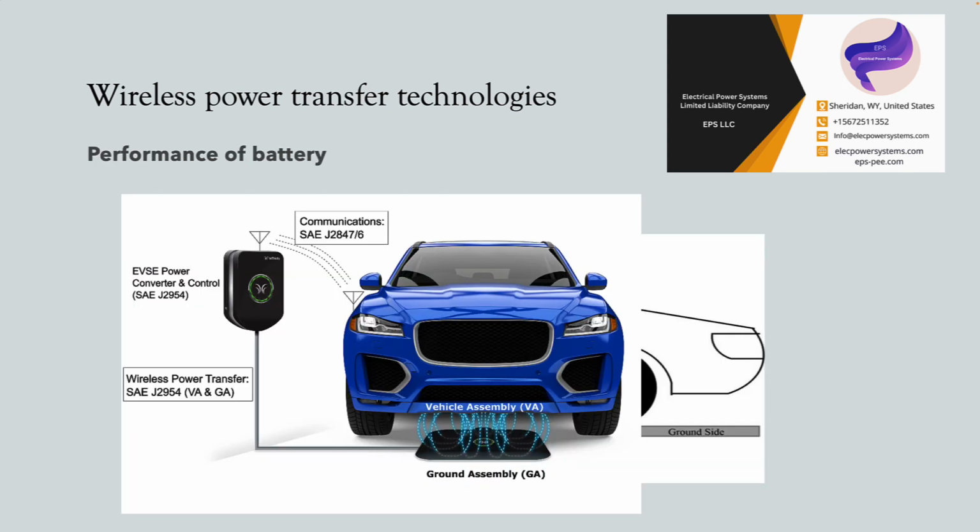Wireless power transmission can impact battery life and performance for devices being charged in several ways, depending on the specific technology used and the implementation details. Here are some of the key factors to consider. Heat generation. Wireless power transmission can generate heat in the device being charged, which can reduce battery life and performance. The amount of heat generated depends on the technology used, the efficiency of power transfer, and the power output.